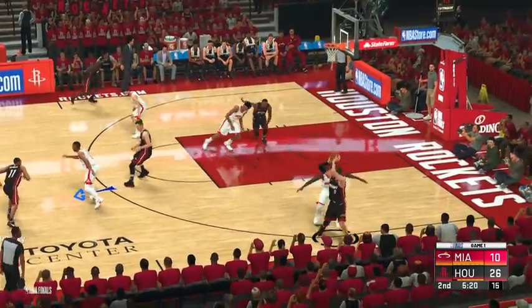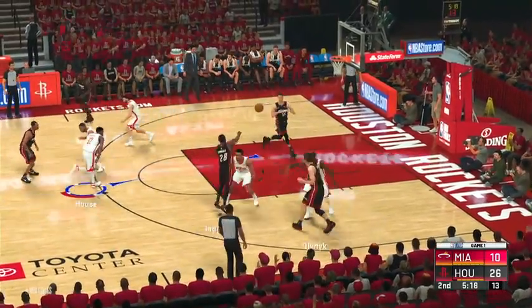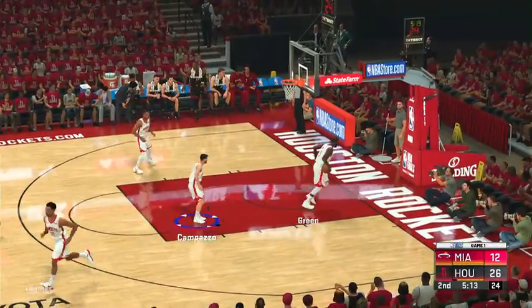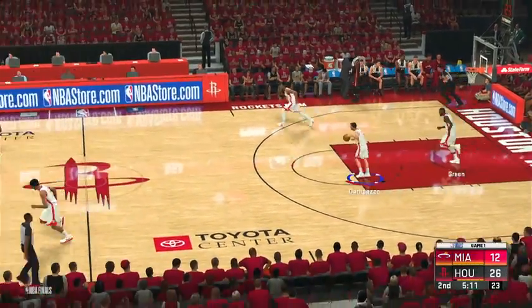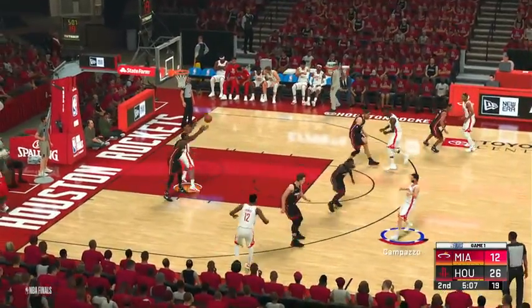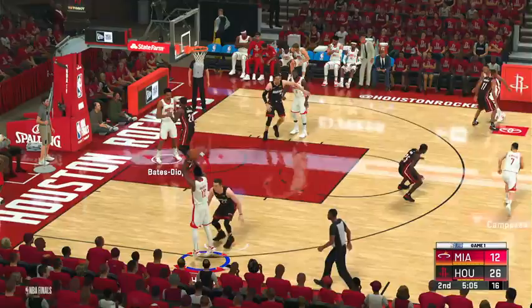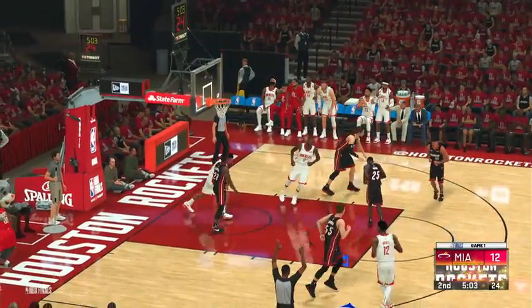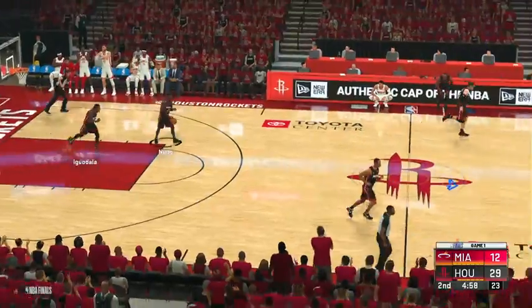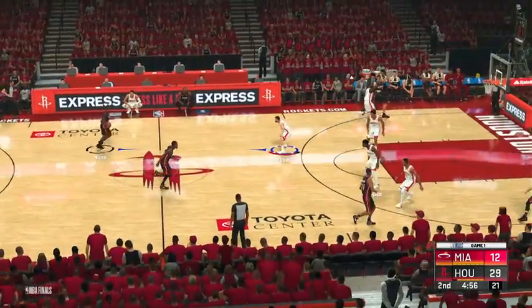To the wing right side. To the paint. And it's Robinson that time on the assist by Iguodala. Oh, and with the fast eyes, Iguodala finding the open man. Pass to Bates-Diop. To the left side wing. It's House outside. And again, it's the Rockets from deep. And those aren't the type of three-point opportunities that you can allow in the NBA.